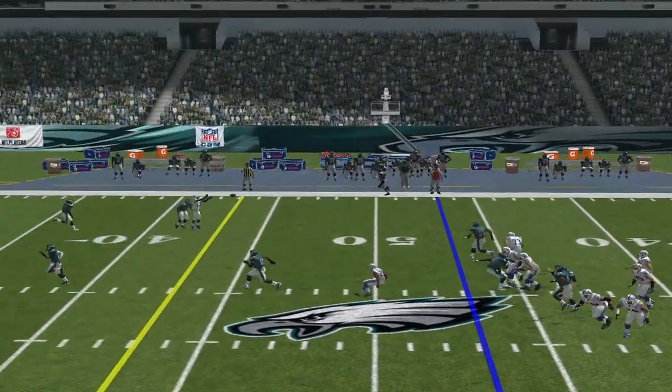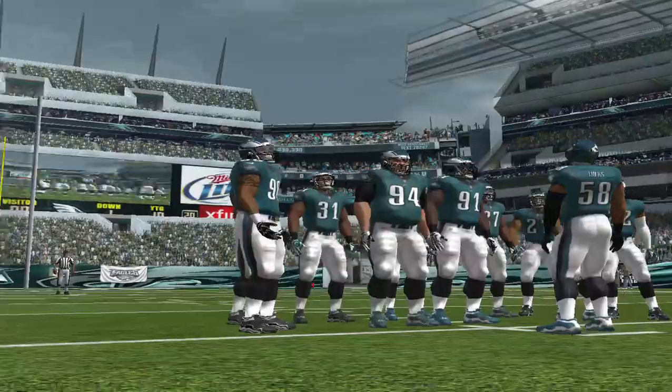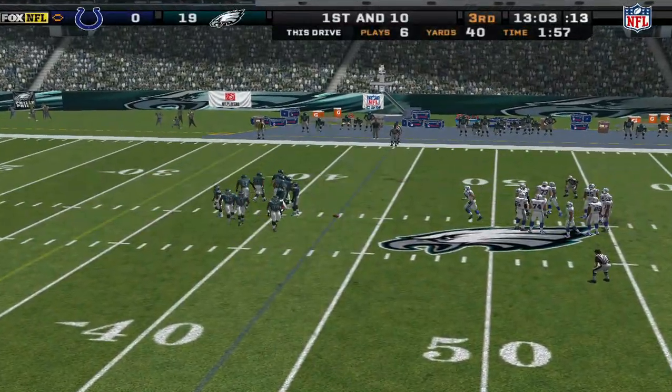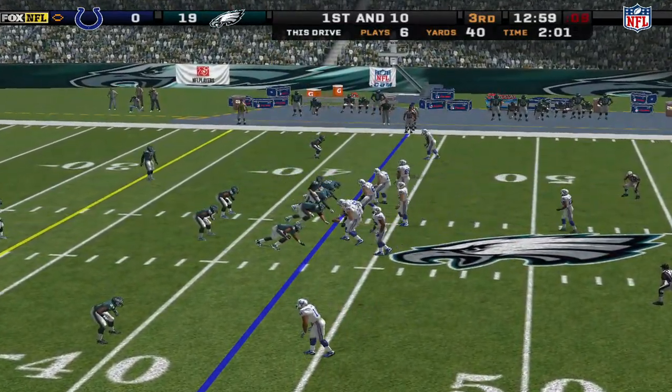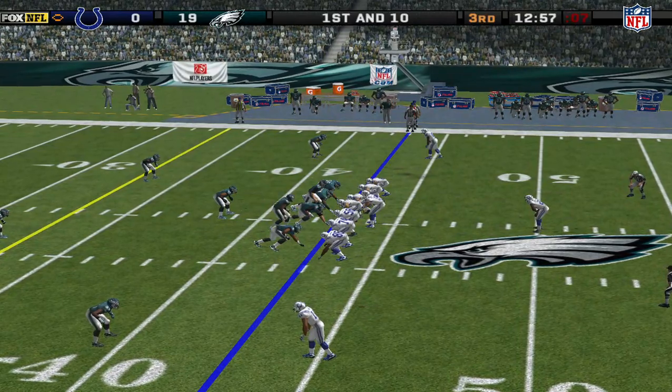Dropping back, gets rid of it. Darby is there on the stop at the 43-yard line. John has proven he's a consistent target. Yeah, especially in situations where they're looking to get first down yardage.